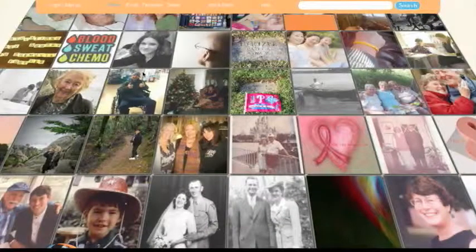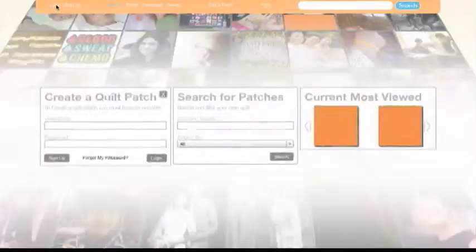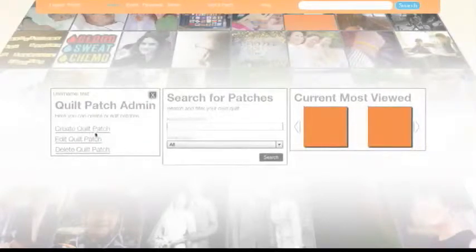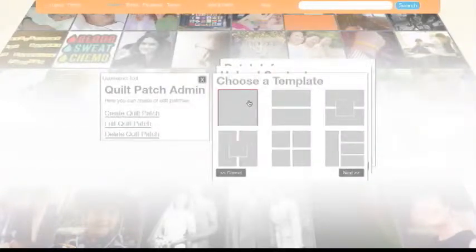Making your own custom patch is easy. Click on the Login Sign Up button to start your own patch creation. Type in your email address and a password. When you log in again, you can edit the patches you create. Next, click on Create Quilt Patch and choose a template for your patch. Once it's highlighted, click the Next button to continue.